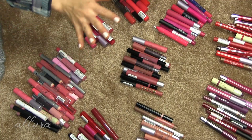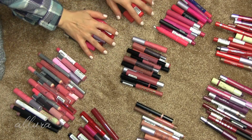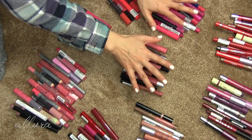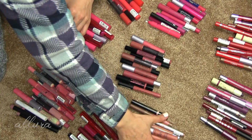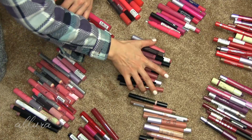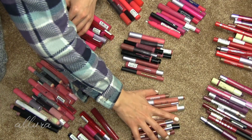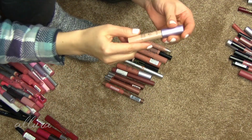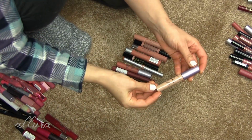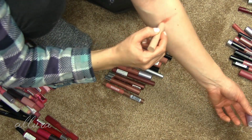Okay, so we have rough color categories. Obviously, there is always going to be some sort of overlap, but let's go ahead. Let's start with the nudes, because as I go along and swatch, I know that my arm is going to become stained with all these colors. I'll try to go roughly lightest to darkest. So first is a Tarte Lip Surgeons in the shade Buff. This is a shimmering deeper nude.